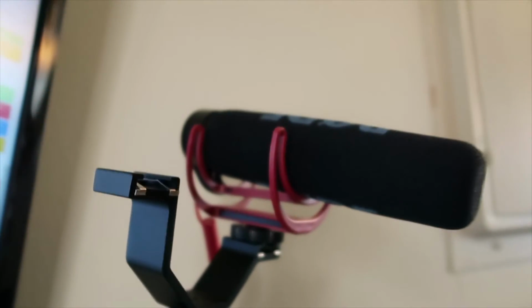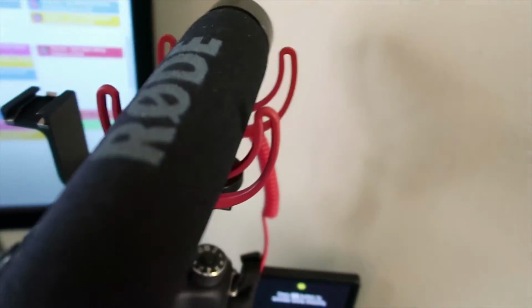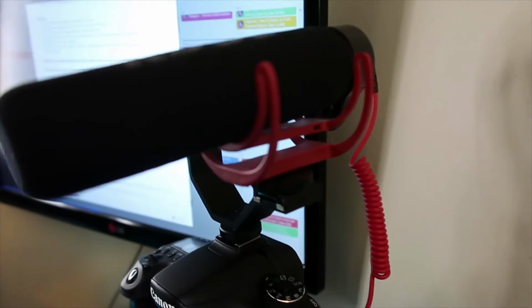But again, getting back to the mic, it has hardly any interference. It records great audio. You can buy a windshield for it as well. And again, just a really great mic to use for directional shooting.